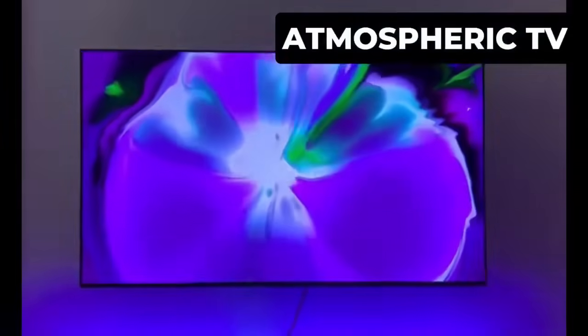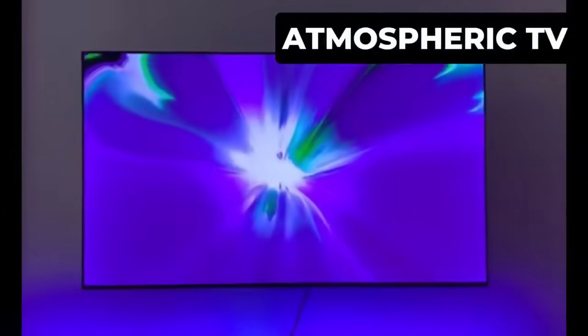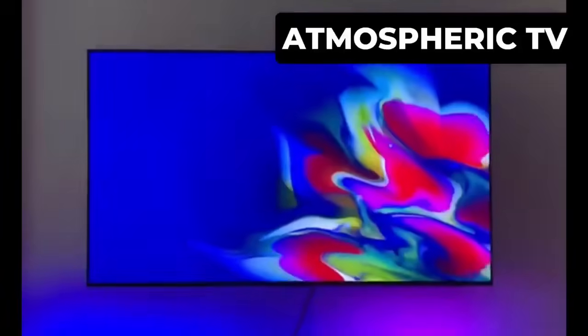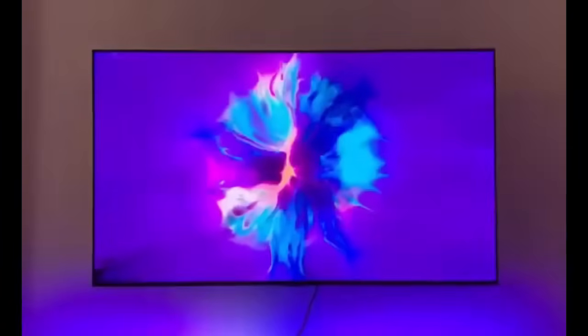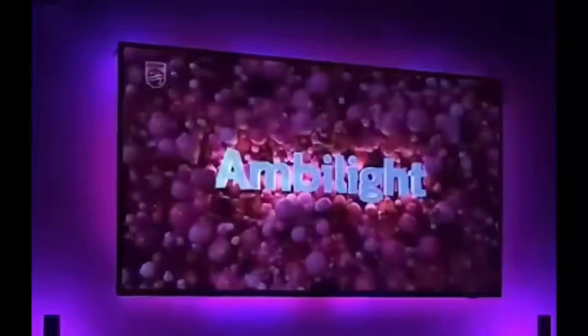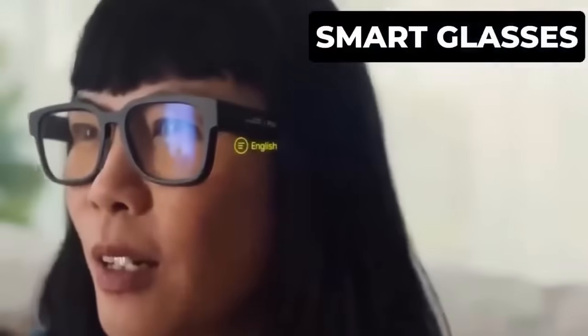This is amazing. The ambient lighting system for TVs takes your viewing experience to the next level. Using a camera to capture the colors on the screen and synchronizing them with lights behind the TV, it creates an immersive atmosphere that makes you feel like you're right there in the action. Perfect for home theaters.